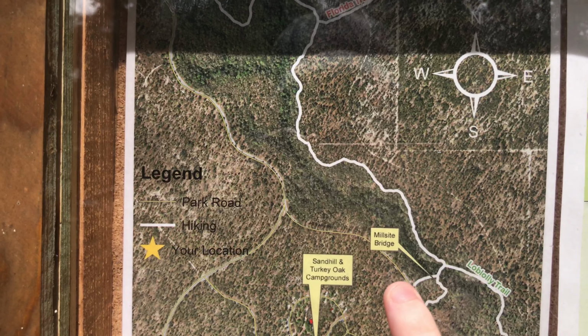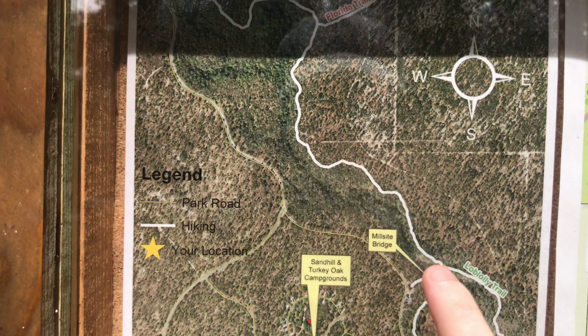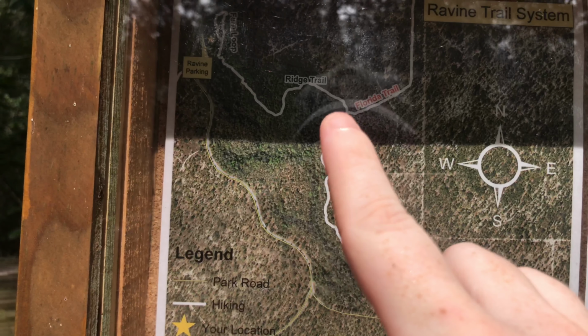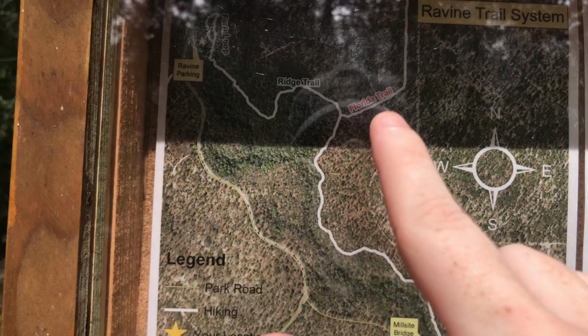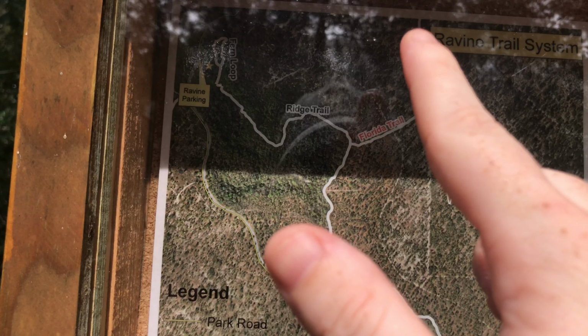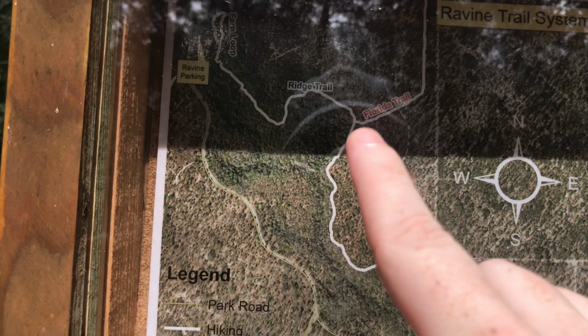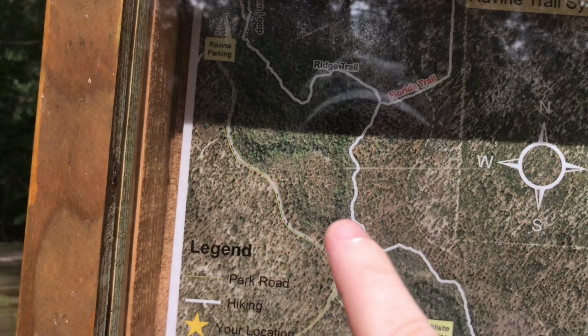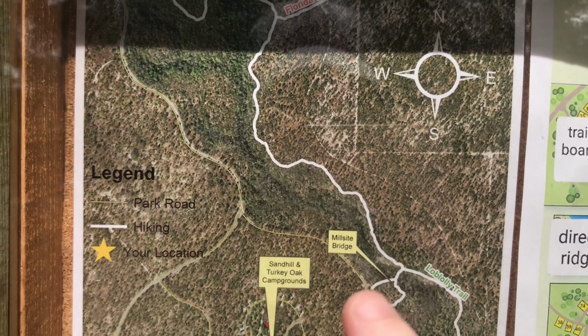All right, guys, so here's the plan for the day. I'm parking right here. Gonna hike up to the Ridge Trail, and then when I get to the junction of the Florida Trail, take the Florida Trail about 0.6 miles to the Devil's Washbasin, come back, finish the Ridge Trail, and then go back along the Ridge Trail to my car.